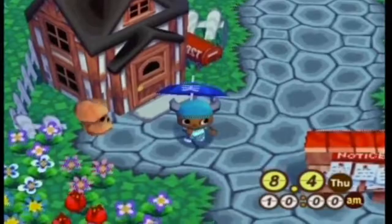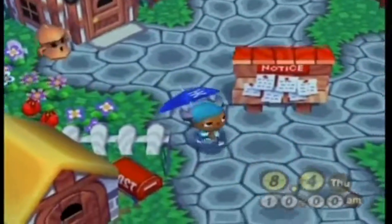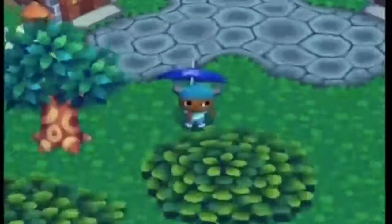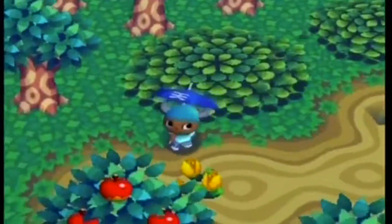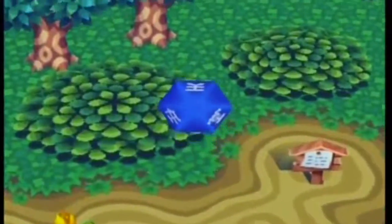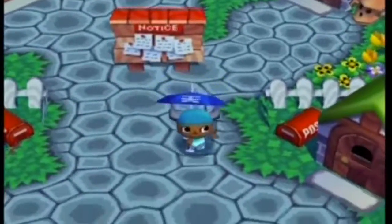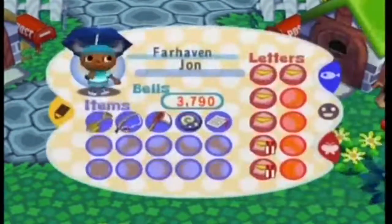And welcome back to Let's Play Animal Crossing for the GameCube. Last time we finished the fossil section of the museum. A momentous occasion. Off screen, I got the 10th stamp, I think? Honestly lost track. But that's beside the point.